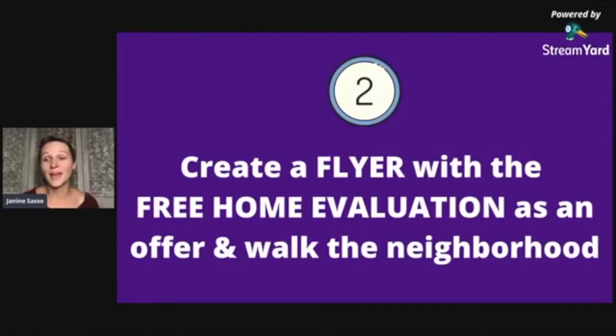Number two, create a flyer with a free home evaluation as an offer, and then walk the neighborhood. So what do I mean by that? Who in here likes to get creative and put a cute little flyer together? Instead of saying "concert here" or "backyard barbecue bash here," you're saying, hey neighbors, there's been a ton of activity in our neighborhood. If you're wondering what your home is worth in today's market, you can go here, and then just enter that link as a website.